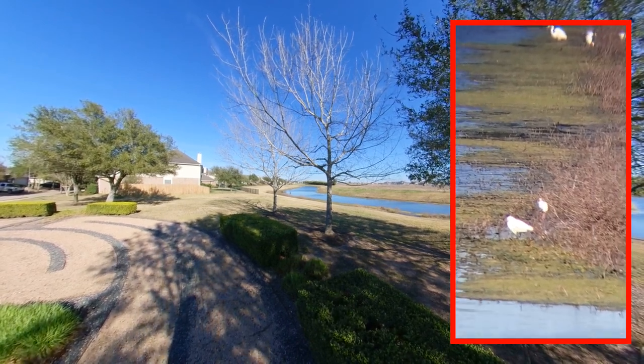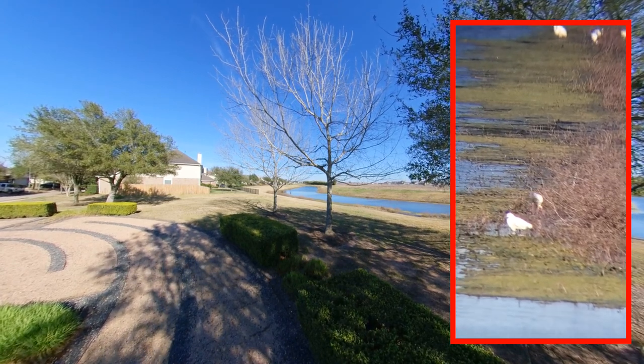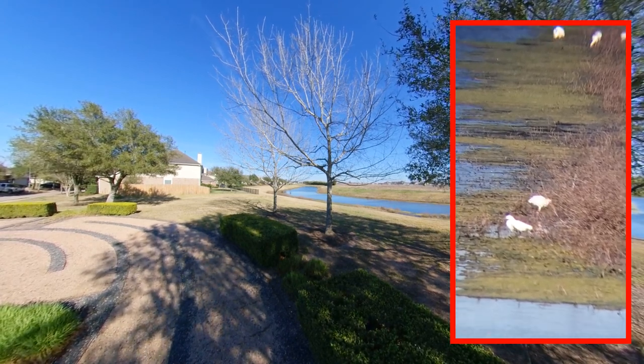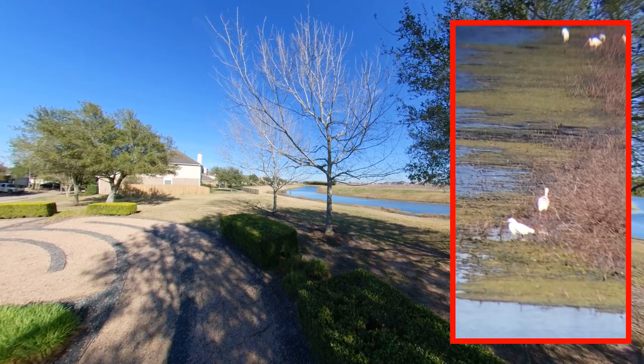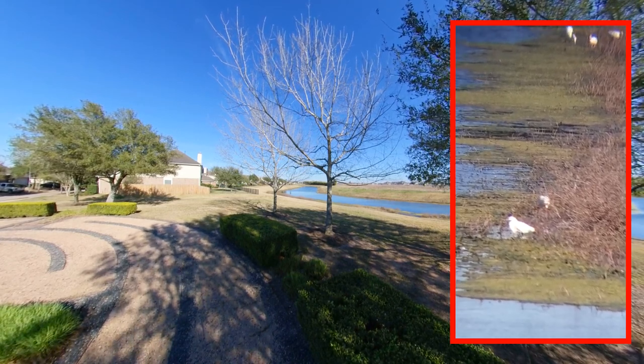Anyways, there we go. I'll keep my eye out for more of these smaller birds. They're kind of more fun. I like the colorful birds.